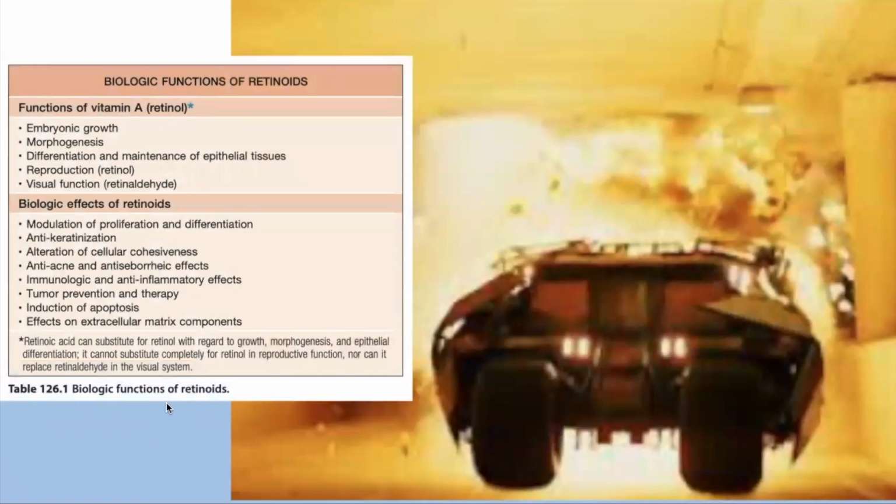And this allows the biological effects of retinoids, which are listed here in this table. And as you know, it is involved in embryonic growth, morphogenesis, differentiation and maintenance of epithelial tissues, reproduction in the case of retinol, visual function in the case of retinaldehyde, as well as multiple effects on the skin, including anti-keratinization, modulation of proliferation and differentiation, anti-acne effects, anti-seborrheic effects, anti-inflammatory effects, and positive effects on collagen synthesis. This is my analogy for how retinoids work in terms of their mechanism.